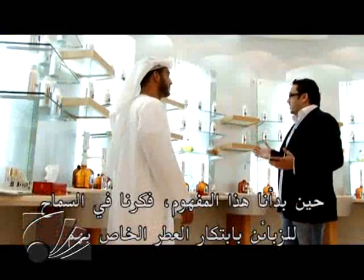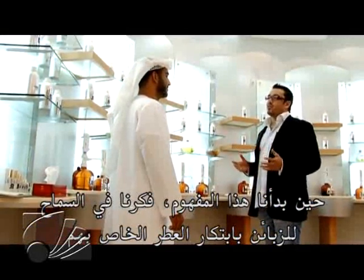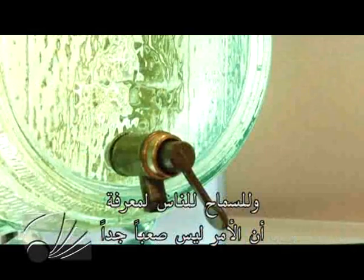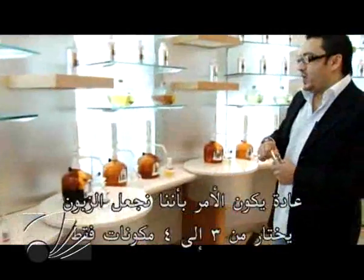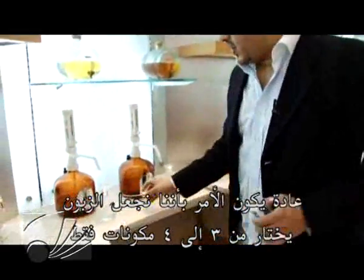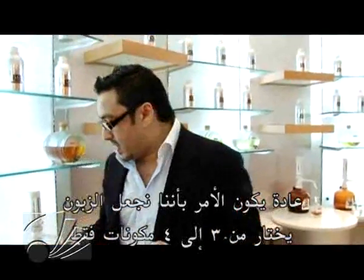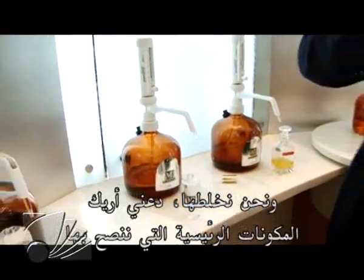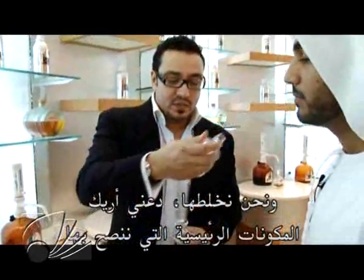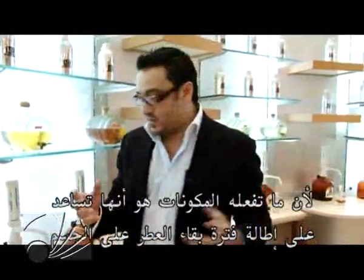When we started this concept, Marwan, we thought we should allow the consumer to create an individual fragrance for themselves, and to show people that it's not rocket science. Normally we get consumers started with no more than 3 to 4 ingredients. One key ingredient that we recommend is musk, because musk helps elongate the fragrance on the skin.